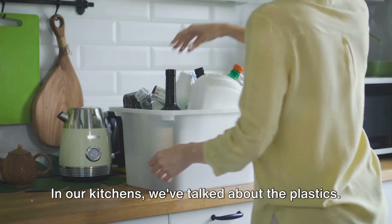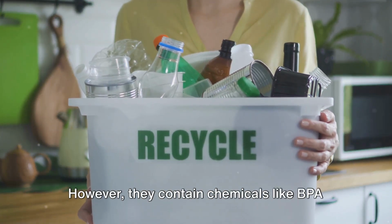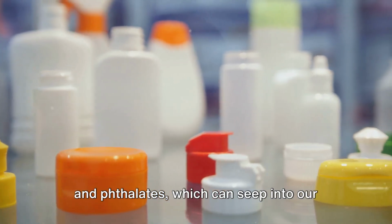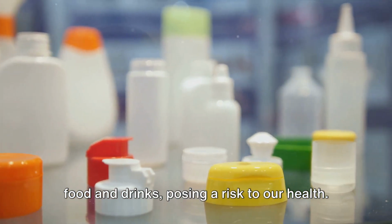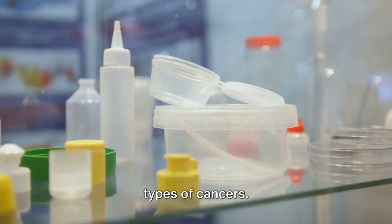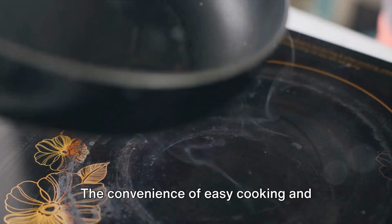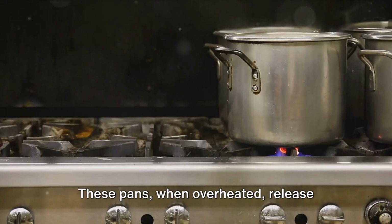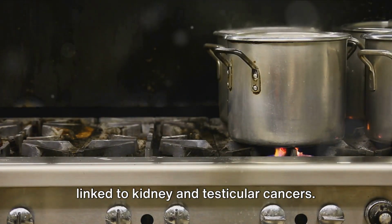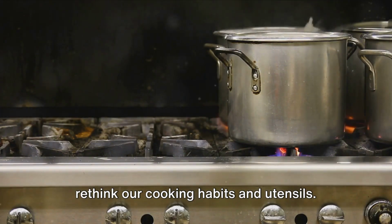In our kitchens, we've talked about the plastics. They seem harmless, convenient, and integral to our daily lives. However, they contain chemicals like BPA and phthalates, which can seep into our food and drinks, posing a risk to our health. These chemicals are endocrine disruptors, with research suggesting links to various types of cancers. Then we moved on to non-stick pans, a staple in most kitchens. The convenience of easy cooking and cleaning comes at a price. These pans, when overheated, release toxic fumes containing PFOA, a chemical linked to kidney and testicular cancers. It's a sobering thought, making us rethink our cooking habits and utensils.